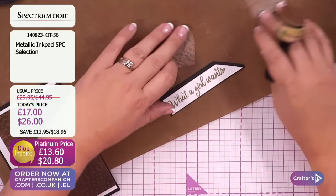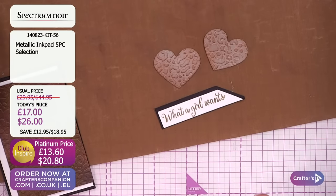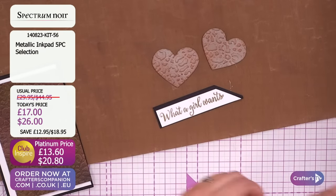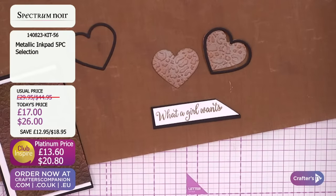So I've just got a nice couple of little love hearts on there, and they're die cut. I've got the outsides as well. So if I want to put the whole thing together, I can die cut this on here. So I'm ready to go. Becky, I'm just going to be putting the whole card together.